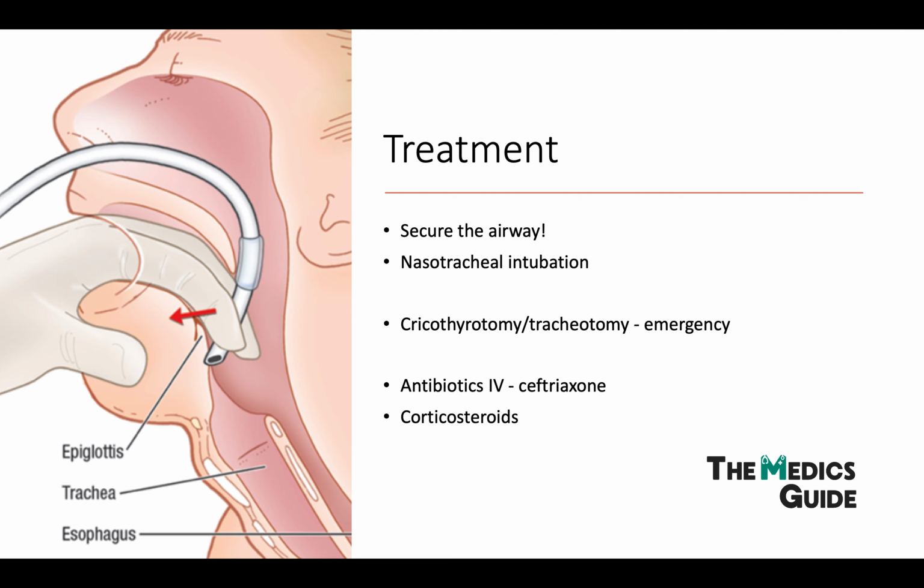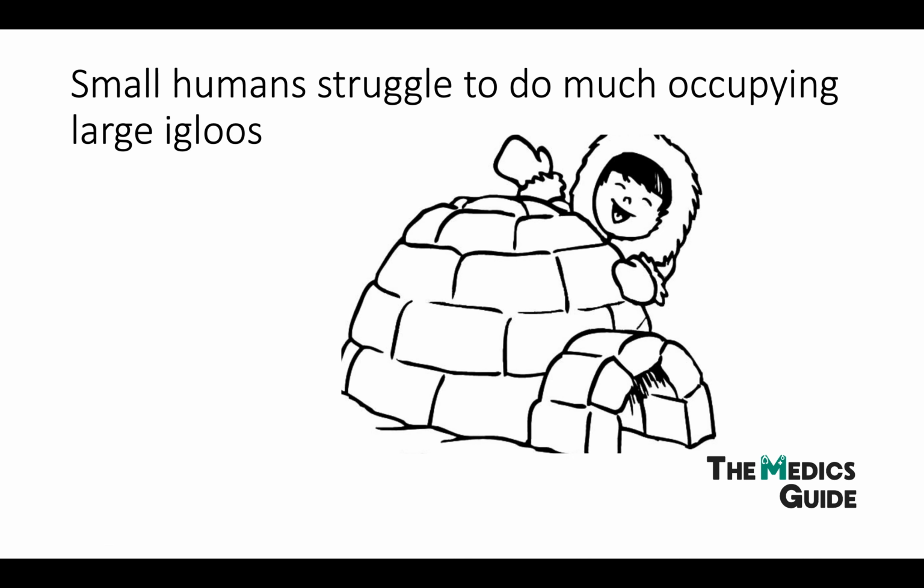So that's quite a lot of information, quite hard to remember all of it, but I've got a phrase that will help you remember everything that you need to know. So when you think of epiglottitis, what I want you to remember is: small humans struggle to do much occupying large igloos. Let's break this down.